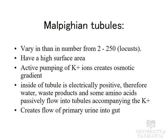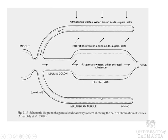So they're actively pumping potassium ions to get an osmotic gradient so that you get electrically positive inside. So water, waste products and amino acids passively flow in along with potassium, and it gets a primary flow of urine into the gut. Okay, so if we look at that on a schematic version of it here, we can see the Malpighian tubules here, and all these nitrogenous wastes, water, amino acids, sugars and salts are going into the Malpighian tubules.